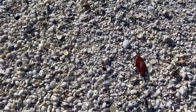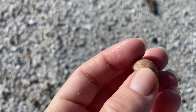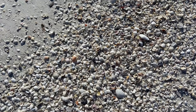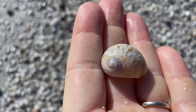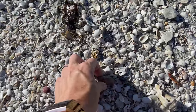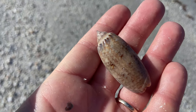I feel like there's definitely stuff up here, so I'm kind of taking my time. All right, a little beat up shark eye. Alrighty. Another colorful moon snail. Oh, he's an okay shape. I'm going to hold on to it. Ooh, all right, a lettered olive. It's got a little bit of shine to it. Cool pattern.